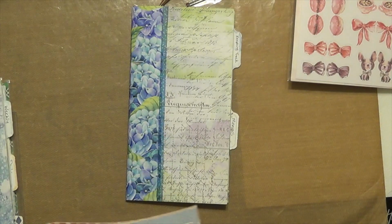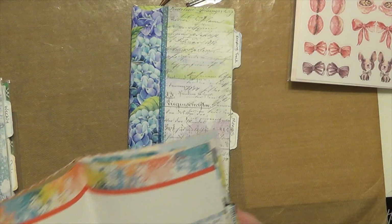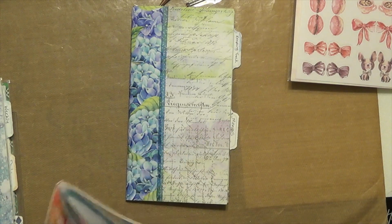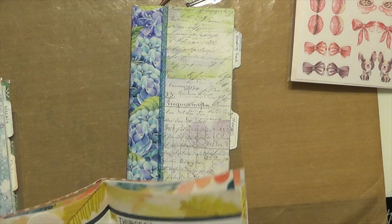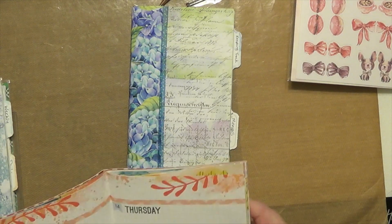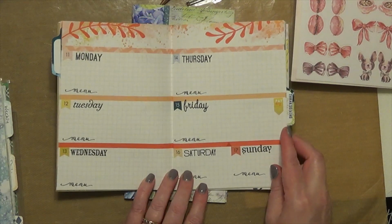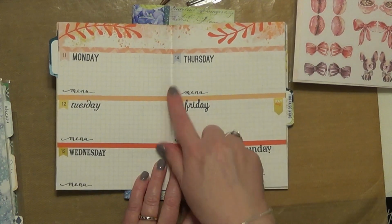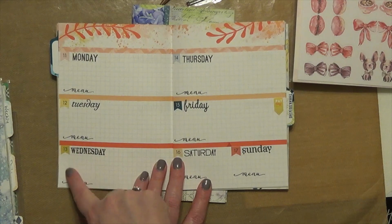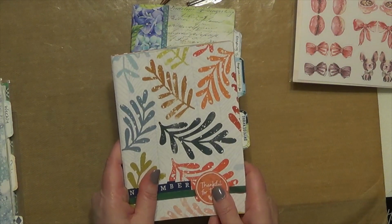Let me pull this up here. I think, no, not that one. I'm trying to look for something that didn't have a lot of, there's a lot of these have, well, here's one. So here's one that I did, and you can see this was a very poor planning week, but I actually used stamps and those stickers in the kit to lay out for my week. So you can do so much with these.